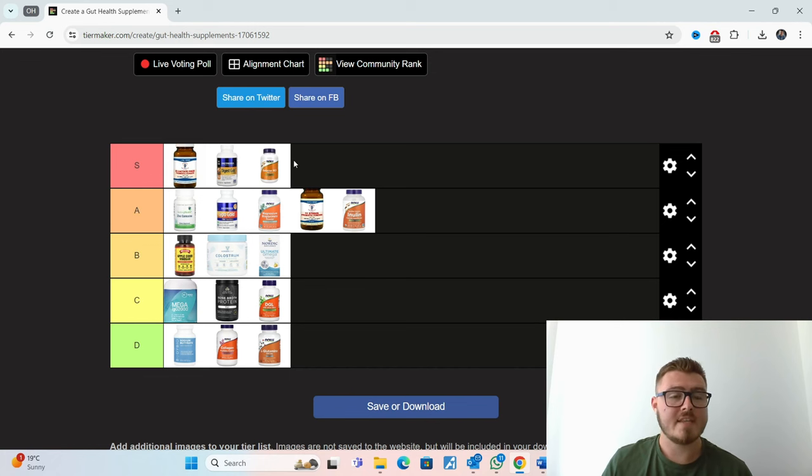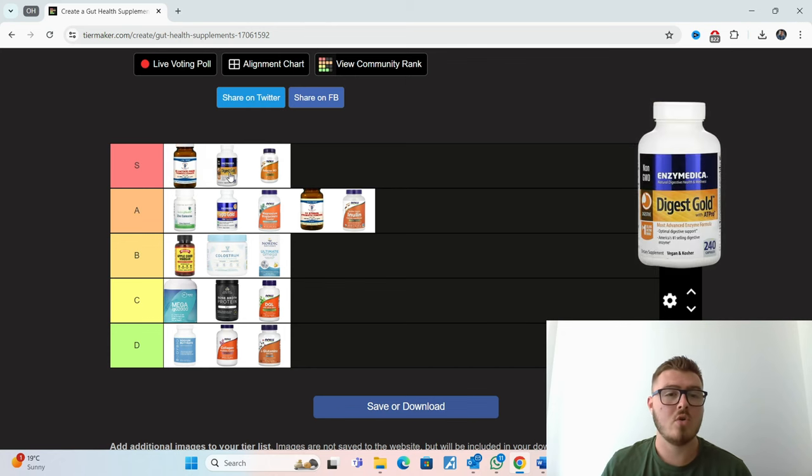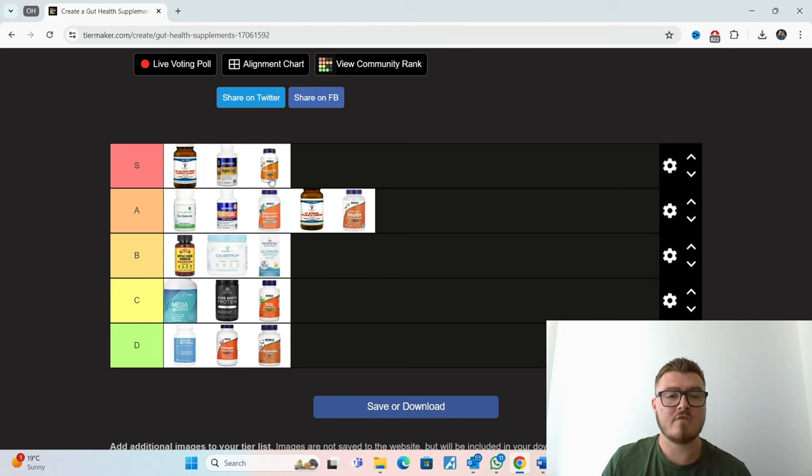So just summarizing this list for you so far. In the S tier, we've got Delactate-Free Probiotics by Custom Probiotics. We've got Digest Gold by Enzymedica, and we've got Betaine HCL. This Betaine HCL is actually from the Now brand, but honestly, it doesn't really matter as long as it's Betaine HCL and it has pepsin in it too. So these are the supplements that I believe are the best value for money, and they have the highest likelihood of making a significant impact in your health.